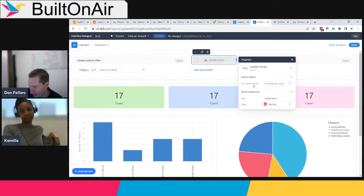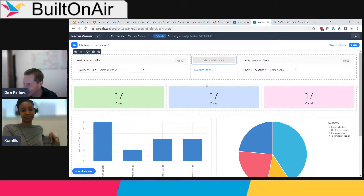Honestly, I don't know what you can use a button in a dashboard for, because it's not configured to a source. And so I was trying to figure out, what can I do with this button? Nothing. But anyways, the workaround, and actually I think Chris mentioned this in the chat on today's show when we were talking about forms. So we think alike, Chris.